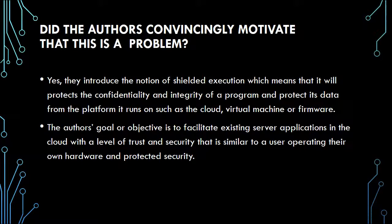Did the authors convincingly motivate that this is a problem? Yes, they introduced the notion of shielded execution, which means that it will protect the confidentiality and integrity of a program and protect its data from the platform it runs on, such as the cloud, virtual machine, or firmware. The authors' goal or objective is to facilitate existing server applications in the cloud with a level of trust and security that is similar to a user operating their own hardware and protected security.